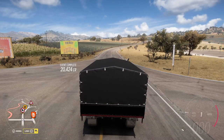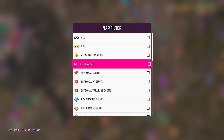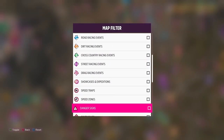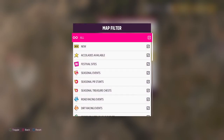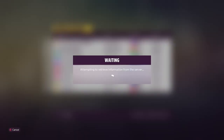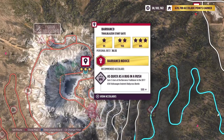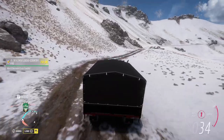Okay, so we have to get one star on that trailblazer. Alright, so if I just make a filter quickly to all the trailblazers around the map. Alright, it's this one right here. So I just have to get one star on it. That should be fairly easy, I guess. I mean, we did only just win the race. How hard can it be?